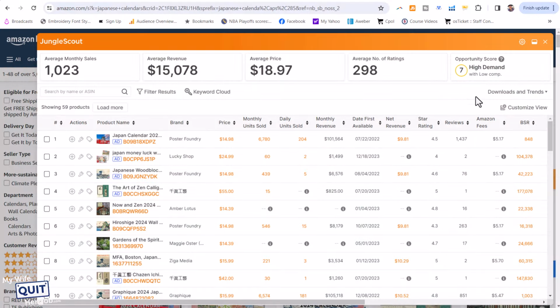Now, Jungle Scout also offers its own opportunity score in the top right, and it's saying that there's high demand with low competition for these Japanese calendars. Anyway, if the numbers don't add up in this step, then just continue your research and pick another product.